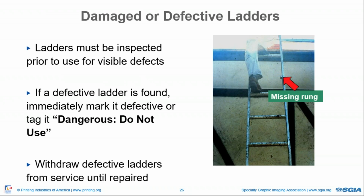Now, damaged or defective ladders. As we said, OSHA requires us to inspect our ladders prior to use, looking for visible defects. If a defective ladder is found, immediately mark it defective, tag it "dangerous, do not use," or take it out of service. You can see in this photo on the right-hand side, this is a fixed ladder and it's missing a rung. So technically, this person should not be even thinking about climbing this ladder with a missing rung.